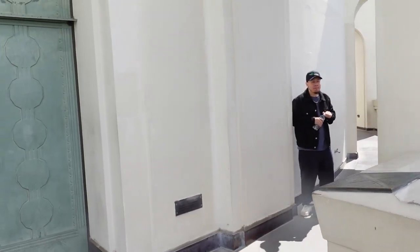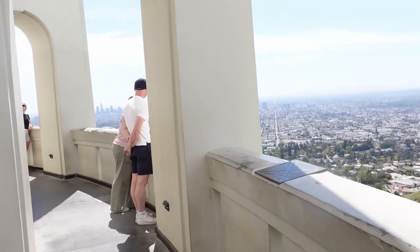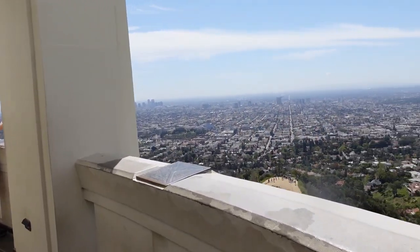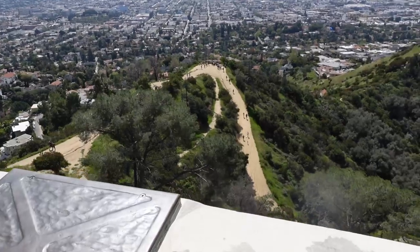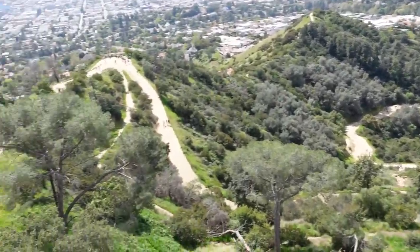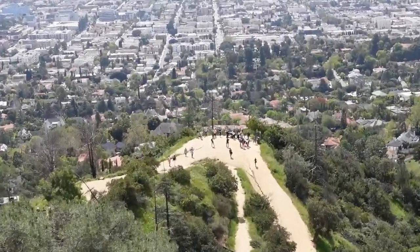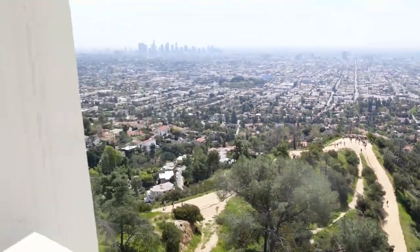Let's head up here to the edge of the observatory. I want to see what we got up here. It's a pretty good view up here. Oh, wow. This is awesome. Oh, look, there's a trail down there. And we'll go down there. That looks interesting. Look at all those trails down there. There's people walking. That's probably a little bit too much for me, but that's actually a really cool view out there, I guess. I don't think it's a better view than up here, though, so I'm not sure that I want to hoof it all the way out there just for that.